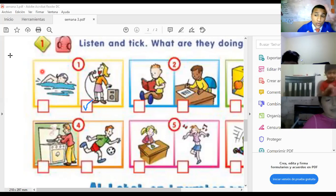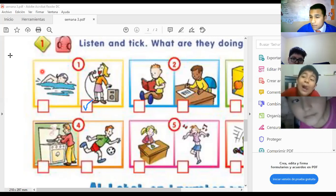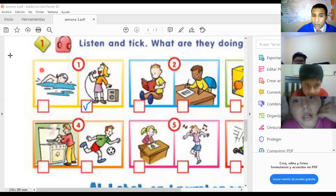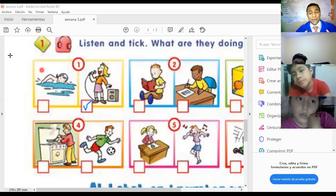1, 2, and 3. 2. Dear Anne and Jerry, what are you doing? I'm writing a letter to my friends. Oh, well, I can write a letter to my friends too. Well, I can write a letter to my friend.